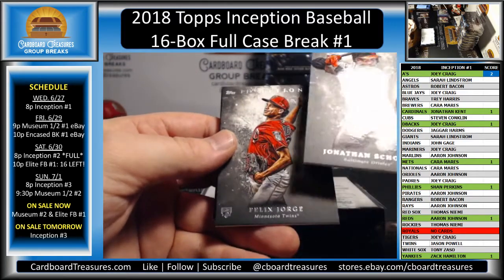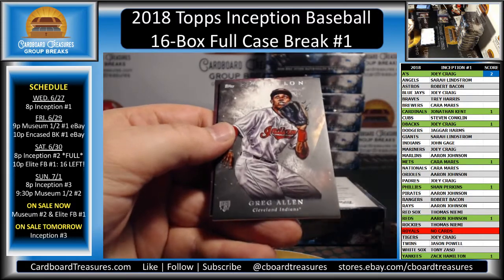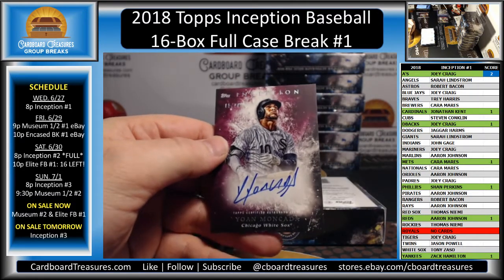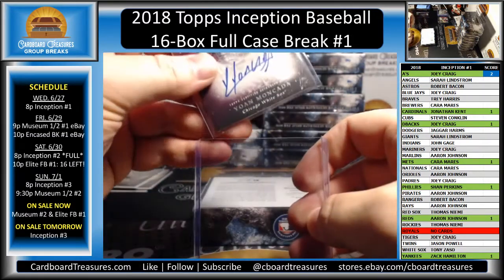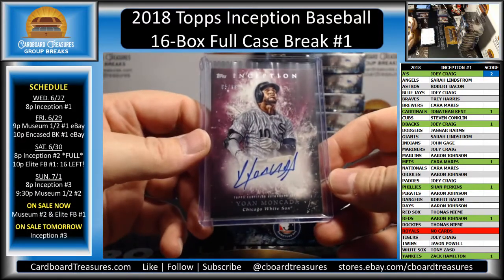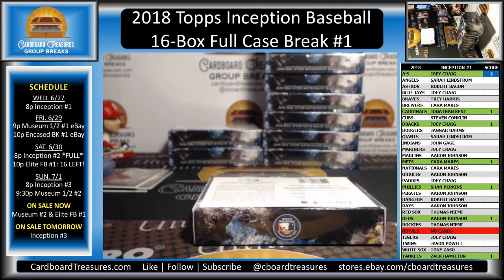Jonathan Schoop. Felix Jorge. Ryan McMahon. Greg Allen. And 65 of 99, Yoan Moncada, going to the White Sox. Tony. A nice Moncada to 99. We had O's and White Sox.